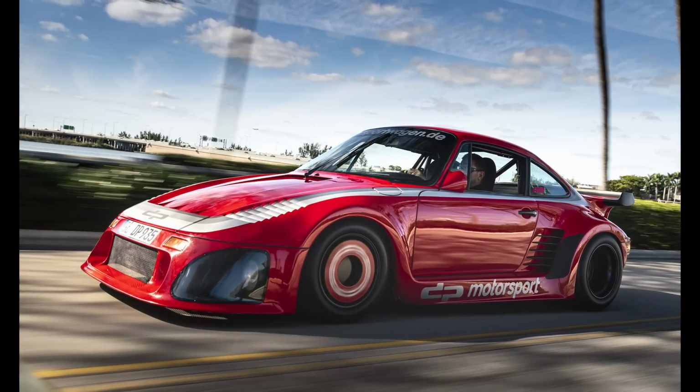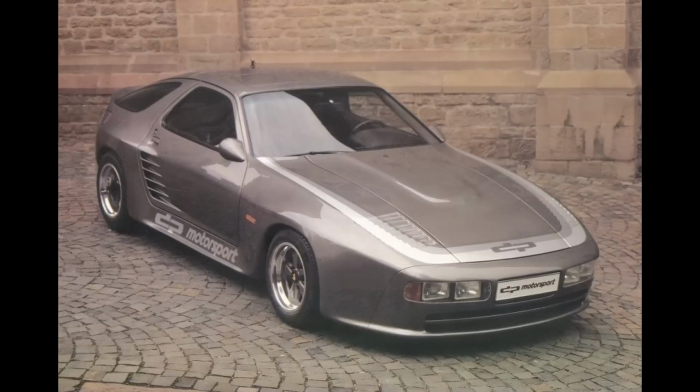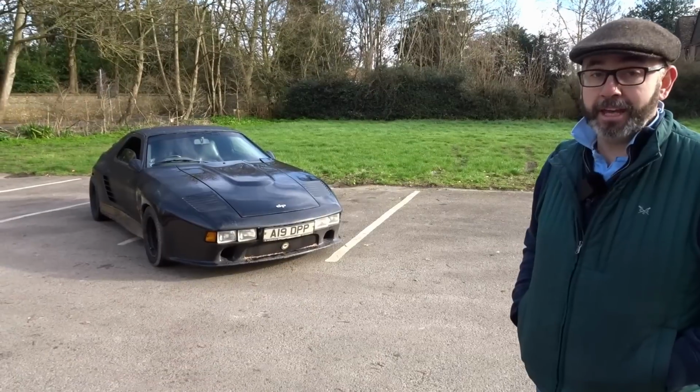I have got the original stickers to go on this from the DP Motorsport when it was originally done. So the gold Porsche one will come off. So when it's all painted, it'll get the full sticker kit on it.